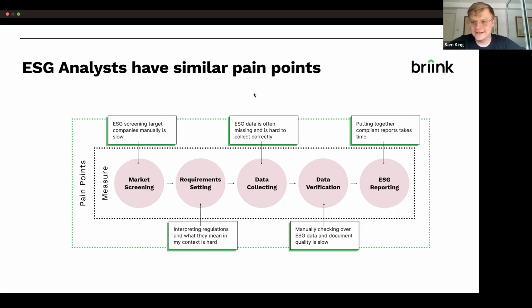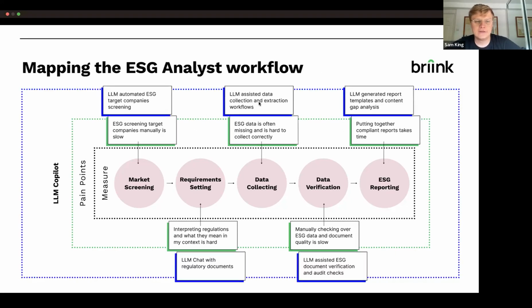So now, the fun bit. How can we imagine LLMs playing a role here? I think one of the things that Brink is really interested in is using LLMs as a co-pilot to help support and augment ESG analysts as they go through this workflow. Just to take a couple of examples, target screening of your suppliers or of potential investments. You can use LLMs to automate this target screening by looking at public data of those companies and condensing it into predicting ESG credentials of that company, for example, whether it's likely to be EU taxonomy eligible and under what activities.